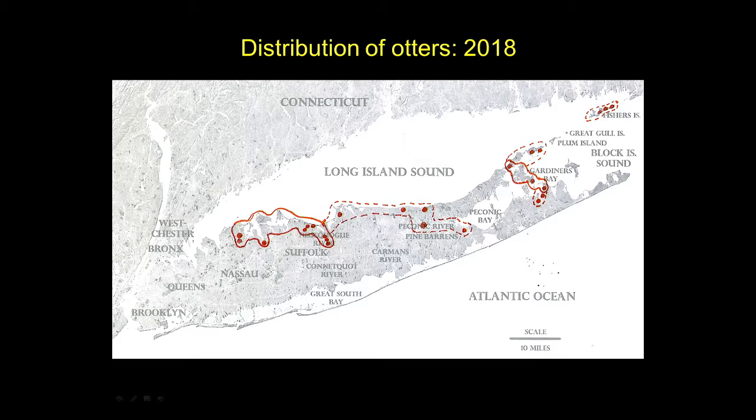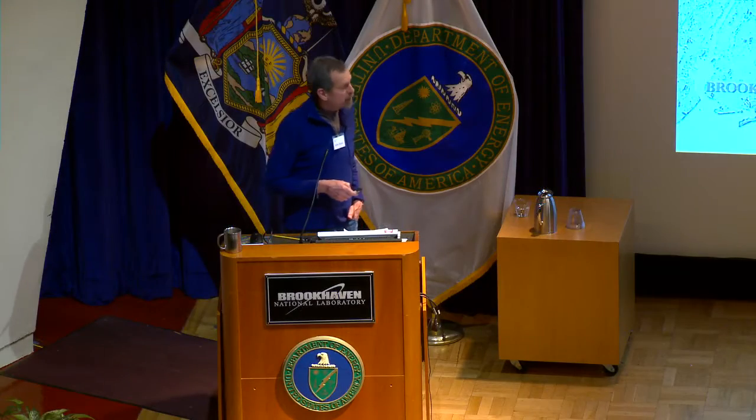I'm going to be really surprised if I don't find river otter sign on the North Fork in this area. And Lake Ronkonkoma right here, I actually did find a latrine there 3 years ago. It's not being reused, and that's a whole other story that I'll get into in a bit. But one of the things I've learned from doing this is that the river otters' ability to coexist in a very fragmented, fairly urbanized landscape is pretty amazing.